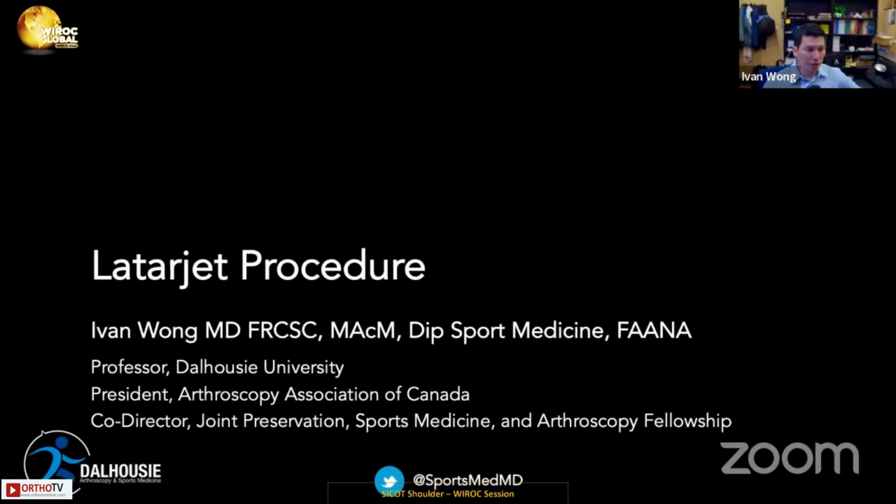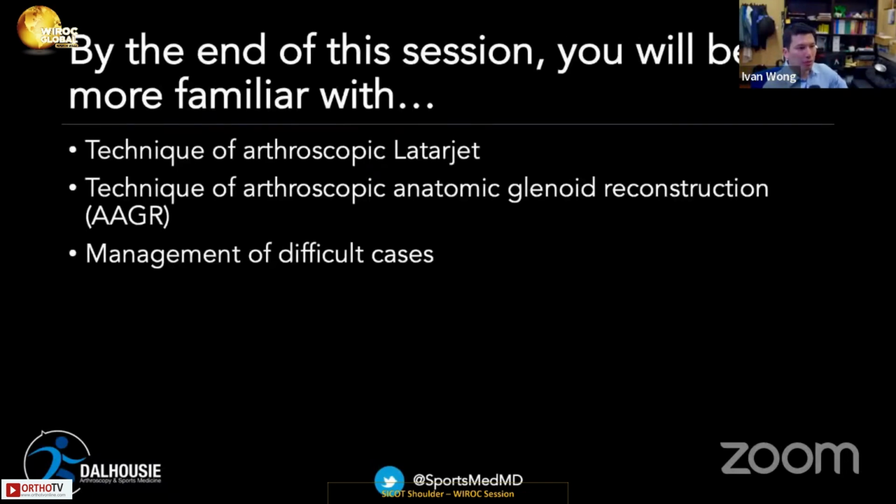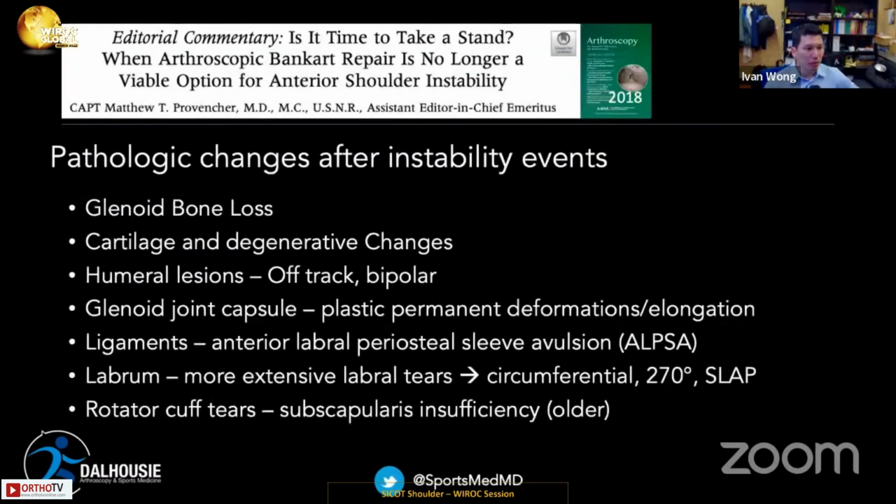For having me. We'll talk about kind of a North America experience. We'll go about the Latarjet procedure. So by the end of this session, you'll be more familiar with the technique of Latarjet as well as arthroscopic Latarjet. Hopefully the evolution of this to be able to recreate shoulder stability with recreating the glenoid, as well as management in difficult cases for this.